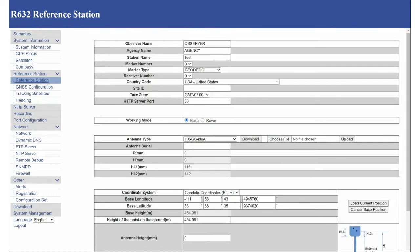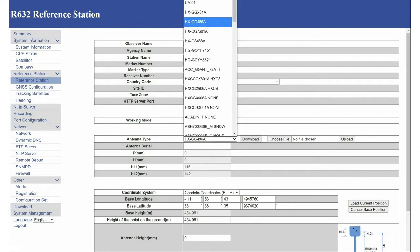Under reference station, this gives you the option to input all of your information to set this up as a reference station. It gives you marker types, receiver number, country code, site ID, time zone, and your HTTP server port. Allows you to select your working mode, adjust your antenna type. Right here we have a drop-down list of different antenna types.